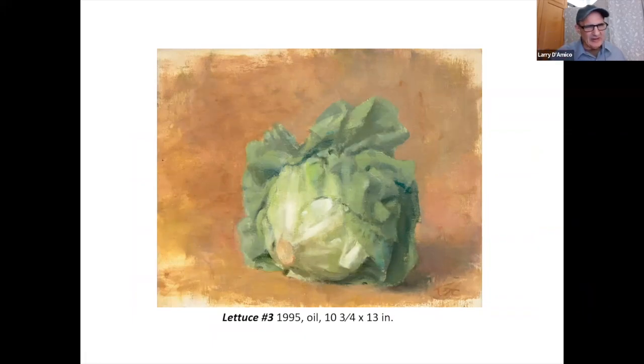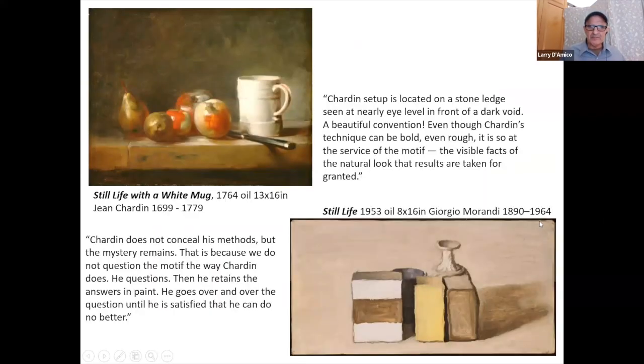He spent a very long time on the more developed compositions with the figures in them, on the figurative paintings too. He would spend many, many sessions to do the portraits.